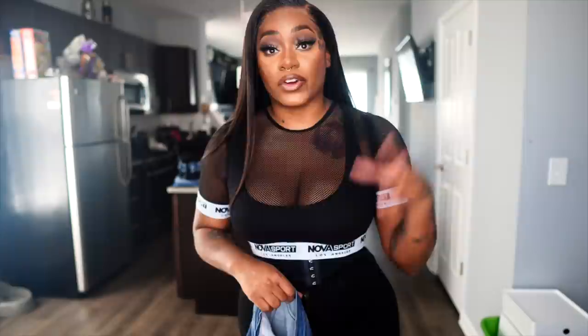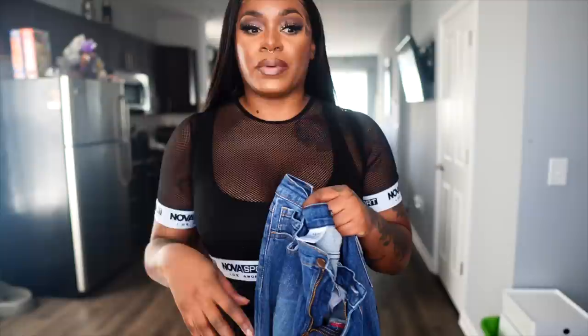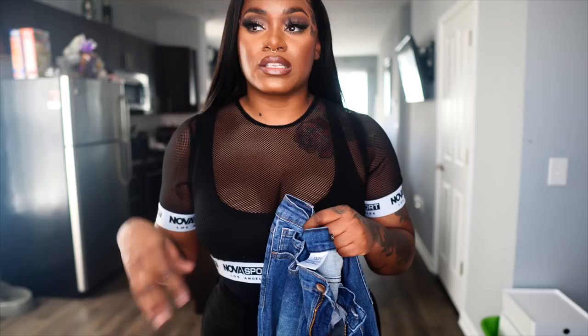For instance, the first ones I tried were a size 13, but they fit tight as hell and I couldn't even get them over my freaking butt. But then the jeans I tried on after that were a size 11 and they fit perfectly. So if they just put the different inches for the waist, for their different jean materials, I think it would be a lot easier for people like me that don't know their size, don't know anything about Fashion Nova jeans, to be able to find their size.